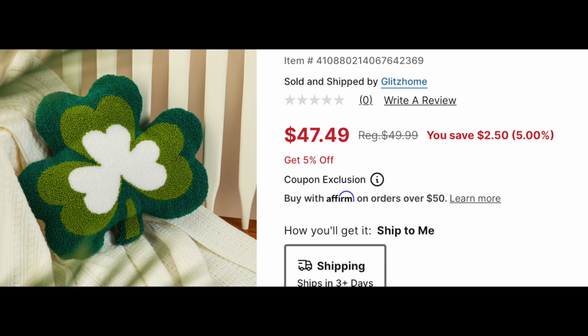And then I found this pillow. It is this shamrock pillow, and I think the colors are just so fun. And this would be perfect to put anywhere throughout your house. And it is a little bit on the pricier end, priced at $47.49, which is only 5% off. But Michaels also has a lot of coupons online that you can use to help lower the price.